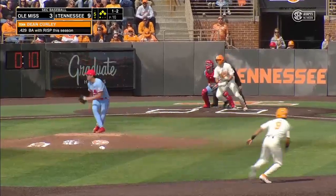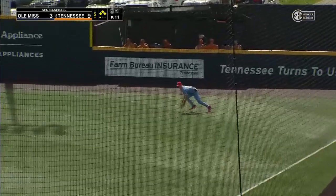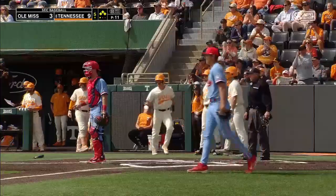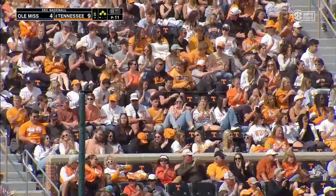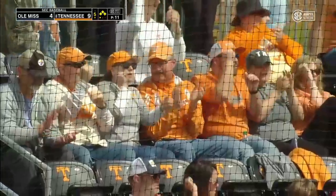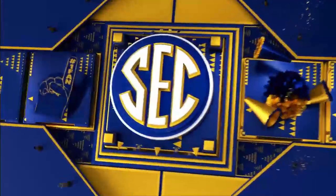2-2. That's a rocket shot into right field, a base hit. Villeneuve scores. Inslee scores. And Peebles is up to third. Another hit for Curley. He's got a couple of singles sandwiched with a home run. He's driven in now 3. And Tennessee has an 11 spot. They lead 11-3.